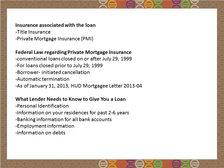What the lender needs to know to give you a loan. Personal identification. Information on your residences for the past 2 to 6 years. Banking information for all bank accounts. Employment information. Information on debts.